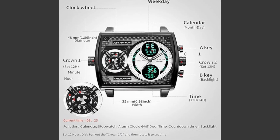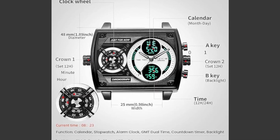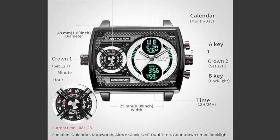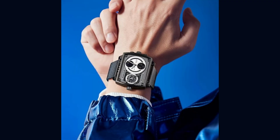This is a rectangular watch that is wide and short. The case width is 47 millimeters. And I'm starting to see a trend here. These also have 30 meters of water resistance. I mean, this is definitely a design you don't see every day. Not really my style personally, but they do look super sci-fi when they're on the wrist.